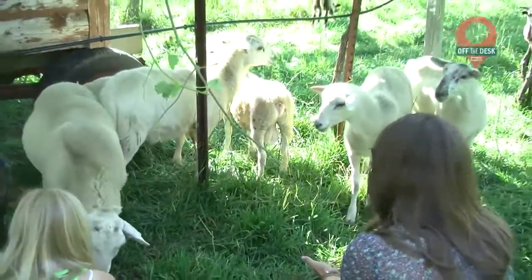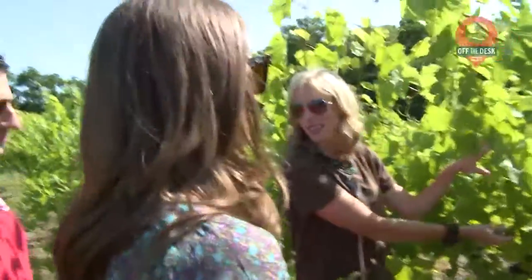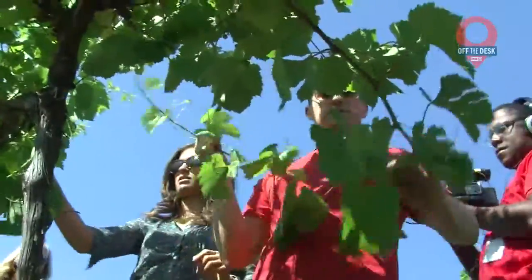Sheep fed, we moved on to another important part of winemaking, tying up vines to ensure the grapes remain in full sun as much as possible. Angie and I tried to help put a dent in the workload. And by Angie and I mean I.